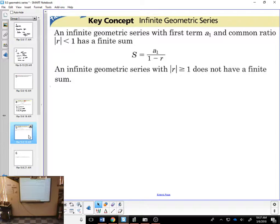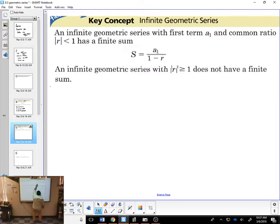Okay, so next slide then. Now, this one's a little bit different from the last one. The last slide was talking about a finite geometric series. This is going to be an infinite geometric series. Infinite geometric series. Yeah, go ahead and copy that formula down. Let's see if I can do that again here.